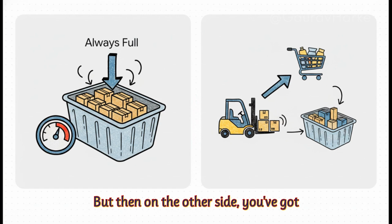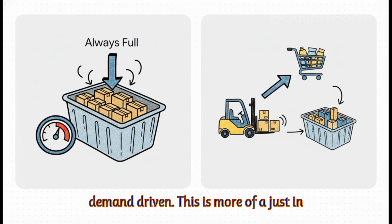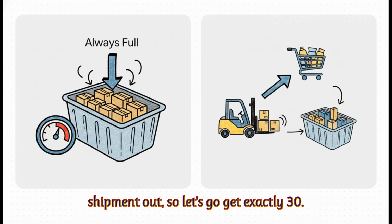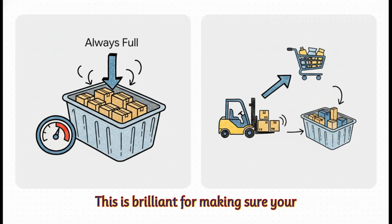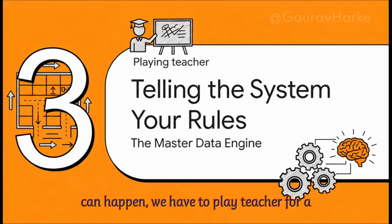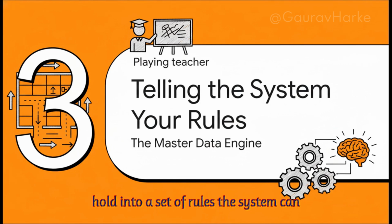But then on the other side, you've got demand-driven. This is more of a just-in-time deal. The system actually looks at the real customer orders coming in and says, okay, we need 30 of these to get this shipment out, so let's go get exactly 30. This is brilliant for making sure your warehouse doesn't get clogged up with slow-moving stock. Now, before any of this magic automation can happen, we have to play teacher for a minute. You have to translate the physical reality of your warehouse, the layout, how much each bin can hold, into a set of rules the system can actually understand and follow.